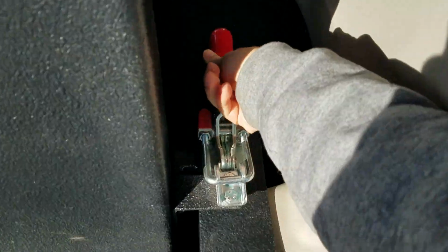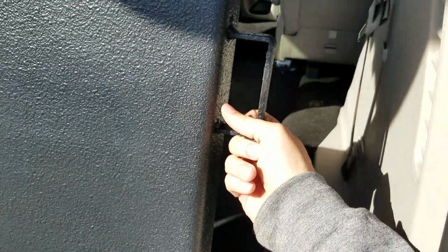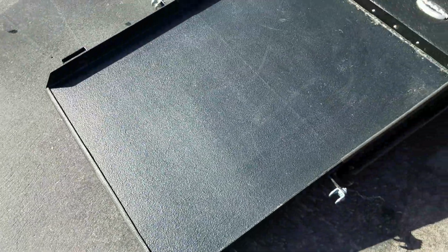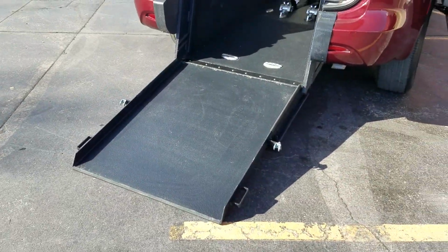It's got a handle on either side. These clamps keep the ramp from rattling. They're a great design. So I pinch here and I flip them up, and I can take this ramp to the ground using only my index finger. Check that out. I tell our customers, if you can lift a half a gallon of milk up off the ground, you can operate this 34-inch wide ramp with ease.